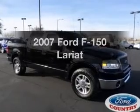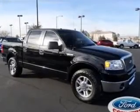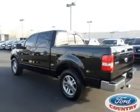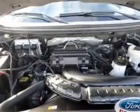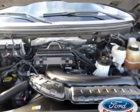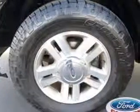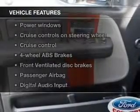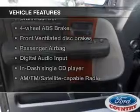Check out this 2007 Ford F-150. Everything you need under one roof with this great vehicle. With a powerful 8-cylinder engine, the powertrain includes rear-wheel drive, driven by an automatic transmission. The anti-lock braking system will help deliver you safely to your destination. And with these notable features, you won't want to miss out on the opportunity to own this amazing ride.